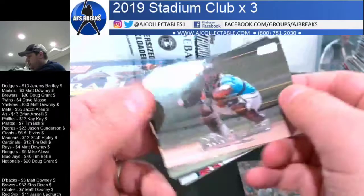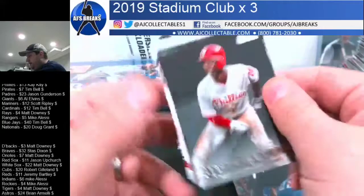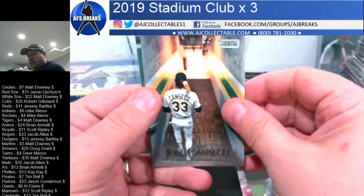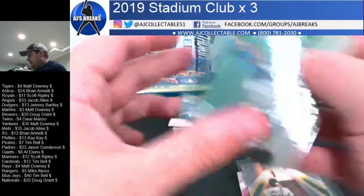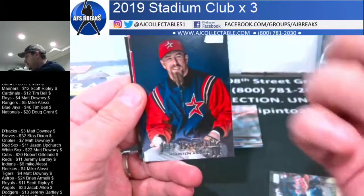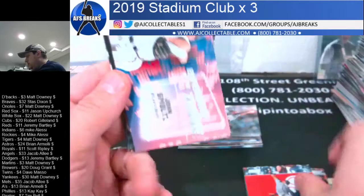Carlos Correa, Ed Keller rookie, Andrew McCutchen, AJ Pollock, the Goldschmidt Beam Team, Jose Canseco in the hallway, a Jeff McNeil rookie. Christian Stewart, rookie. Trea Turner. Ricardy as he's jumping in the air. Jeff Bagwell. Gallo. Found Smoltz Emperor's insert.